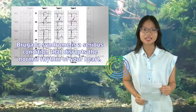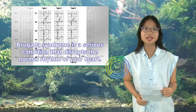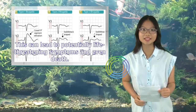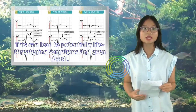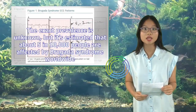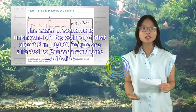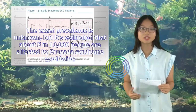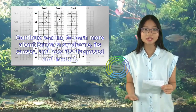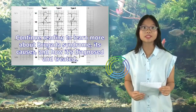Brugada syndrome is a serious condition that disrupts the normal rhythm of your heart. This can lead to potentially life-threatening symptoms and even death. The exact prevalence is unknown, but it's estimated that about 5 in 10,000 people are affected by Brugada syndrome worldwide. Continue reading to learn more about Brugada syndrome, its causes, and how it's diagnosed and treated.